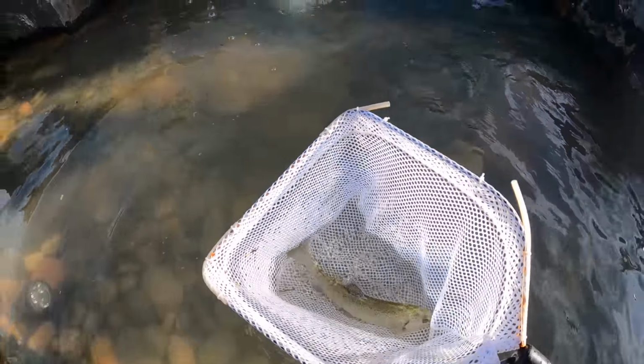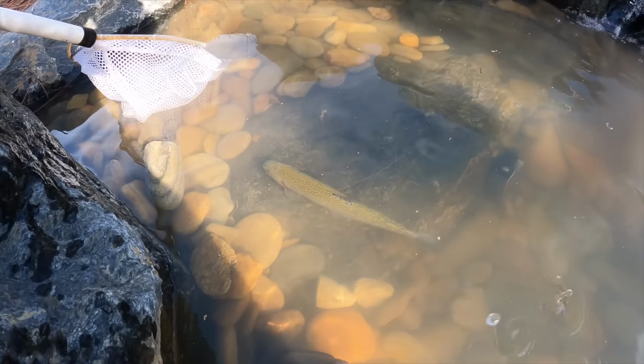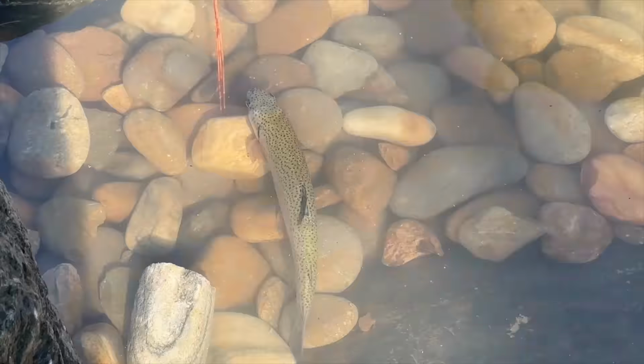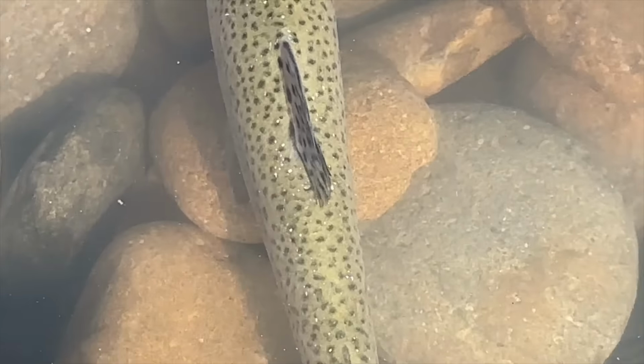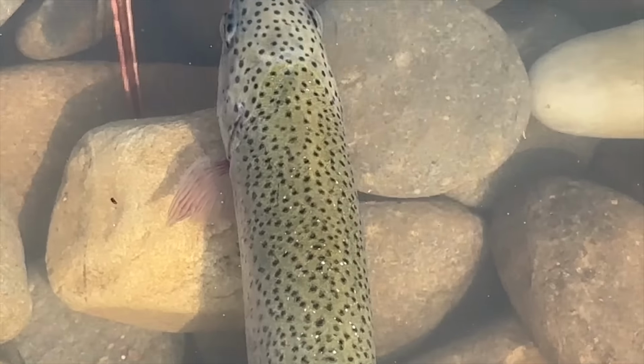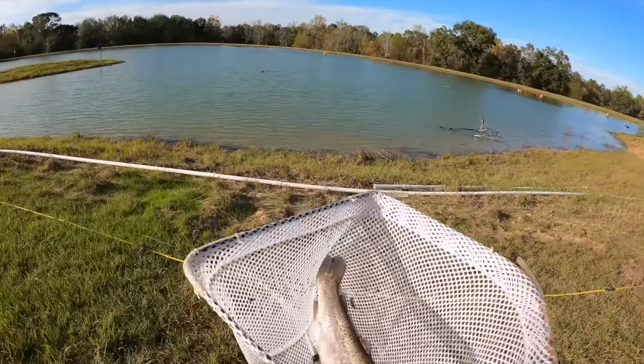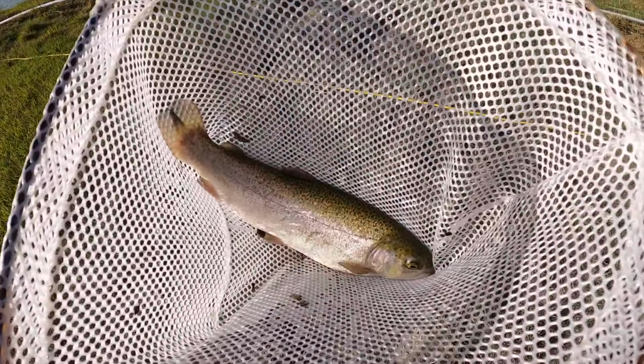He's ready to go. Look at the golden flakes on his back. It's pretty cool. Man, these trout are such a cool looking fish. Not only do they have the rainbow colors on their sides and the black dots on top of their back, but if you look closely, you'll see golden little flakes on their back as well. Such a cool looking fish. All right, got a big one here now.